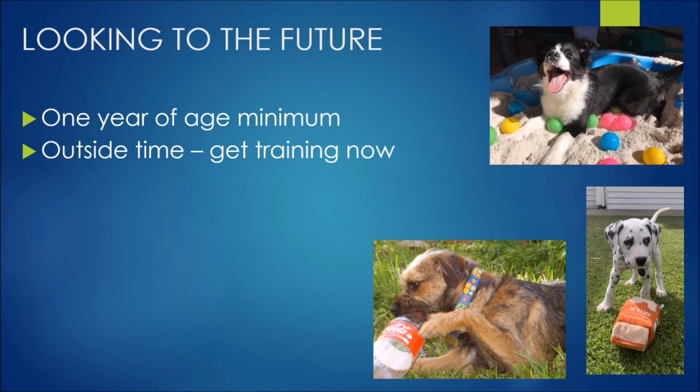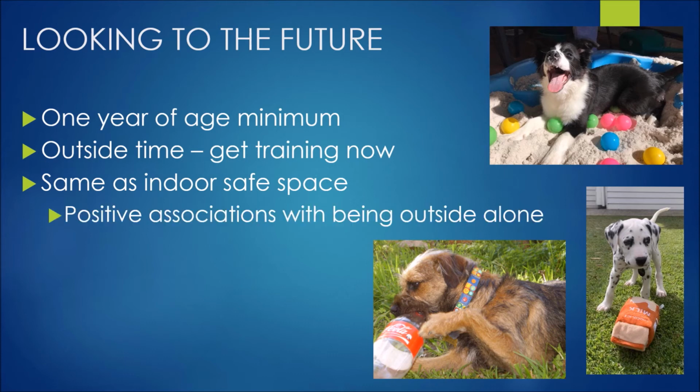But we also want to think about outside time. So lots of clients want a dog that is happy inside, but obviously if they're going out to work for long hours during the day, Puppy can spend time in the backyard as well. So do get training this now, in exactly the same way as we did with training that indoor safe space. So lots of positive associations with being outside alone.